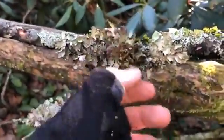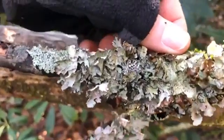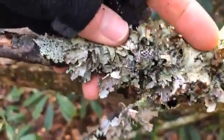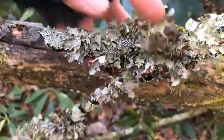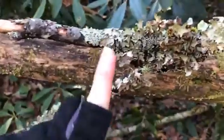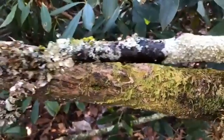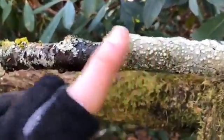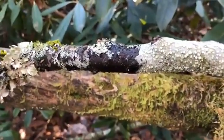What we see here, this crusty bit, the actual structure I'm touching, is from a fungus. But this green coloration, it's very mild right now, but it's still there. That comes from the algae. So they partner up, and what do you think each of them provides and gets from this partnership? Here's another one. Again, the physical part I'm touching is from the fungus, but that green coloration is from the algae.